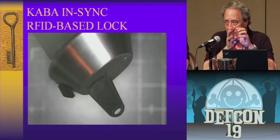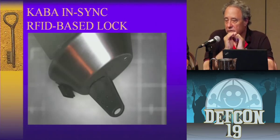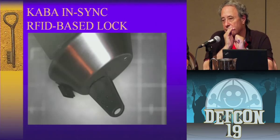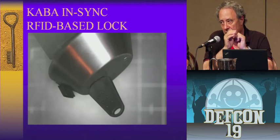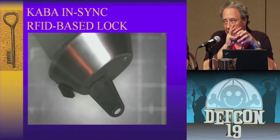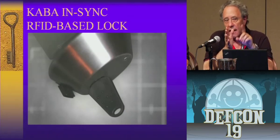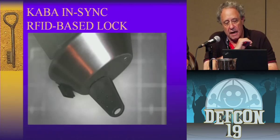So what we do in our work is we figure out layers of attacks, which we developed when we attacked the Medeco lock, the top high security lock in the United States, a few years ago. We call it a layer attack. We isolated each security layer in the lock, whether it's electronic or mechanical, we attacked and neutralized each layer, and once all the layers are neutralized, the lock opens.